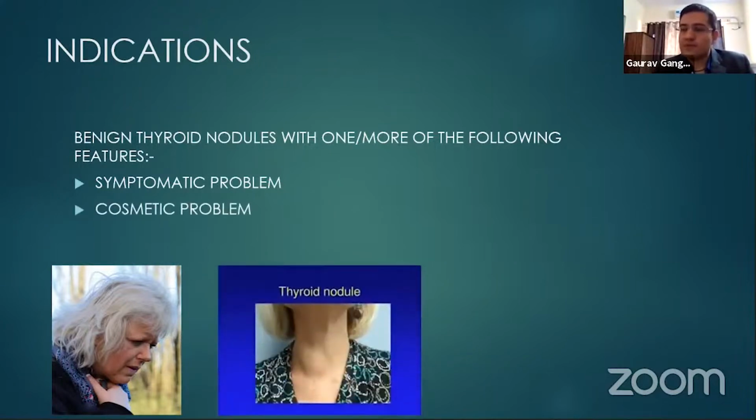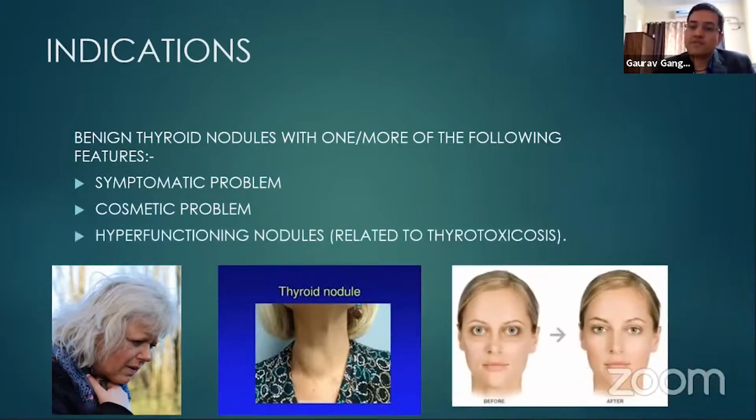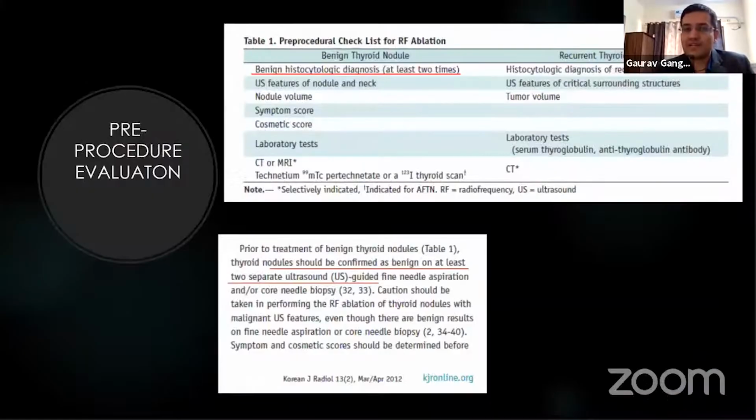Second is a cosmetic problem. We have a subjective cosmetic scoring from 1 to 4, where if the patient is actually disturbed because of the cosmesis, especially young patients, then we can offer this treatment as an alternative. And of course, if it's a hyperfunctioning nodule leading to thyrotoxicosis, and we have documented that with a nuclear scan, correlating with the ultrasound, we can of course target that and ablate it, and the thyrotoxicosis should immediately get relieved.